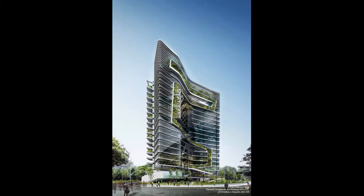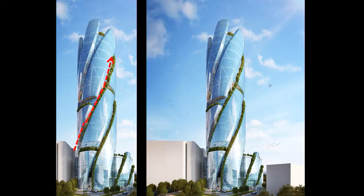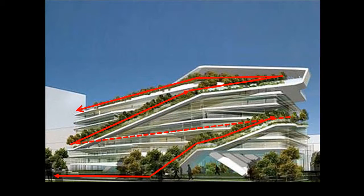This is one we are working on now. This was in India, which is about to be completed. This is in Indonesia, where you can see the vegetation climbing up. This is in Guadalajara, you can see the vegetation coming up again on the facade.